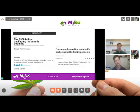And so obviously with the world's population ever increasing, the demand for packaging materials will increase and follow suit. And with that has been an increase in demand for sustainable packaging materials. One study, Trivium Packaging's 2021 Global Buying Green Report, showed that 83% of young consumers are willing to pay more for sustainable packaging, and 70% of all consumers are also willing to pay more for sustainable packaging, which is certainly eye-opening numbers.